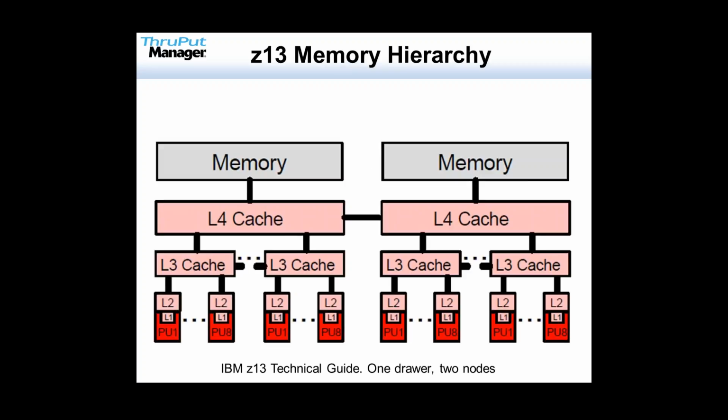We'll get back to this in more detail later, but just to level set, this is the basic layout of the Z13 processor caches. The processors are at the bottom in red, and they're connected to the various cache structures as indicated.